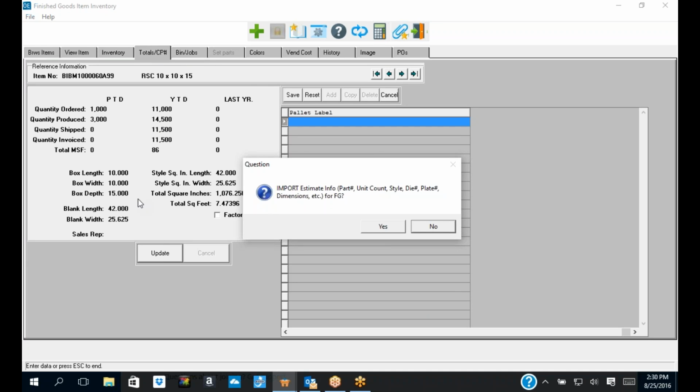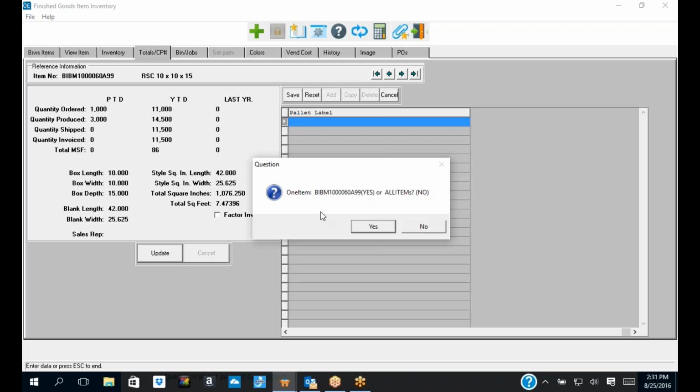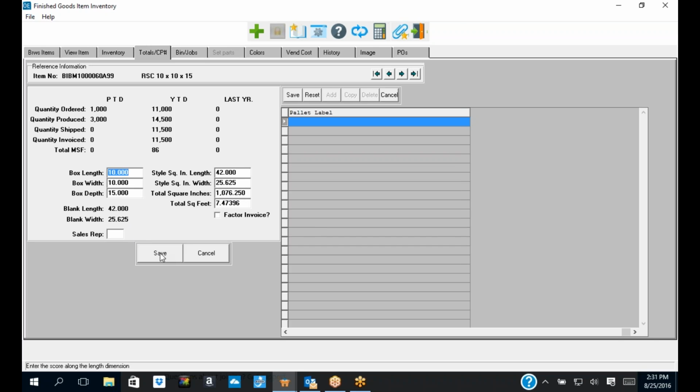Oh, one other thing I forgot to do. If you ever have MSF quantity issues on sales reports, if they're not adding up properly, you've done changes or overrides to the estimates, or you've changed the formulas in your style file, this gives you the option to recalculate the square footage numbers. You can do it just for this item by saying yes, or vice versa. If I say yes, it's just going to recalculate this item. But you can rip through the entire finished goods file by saying no to that field.